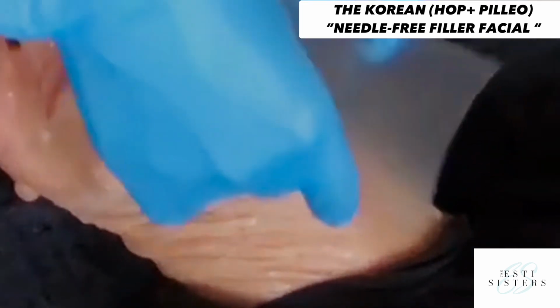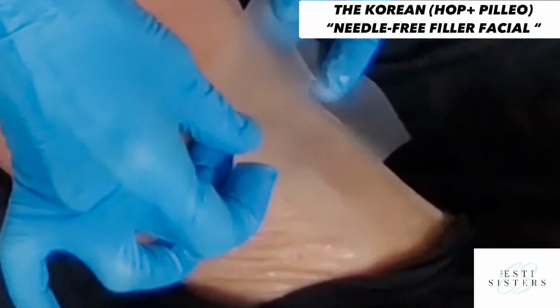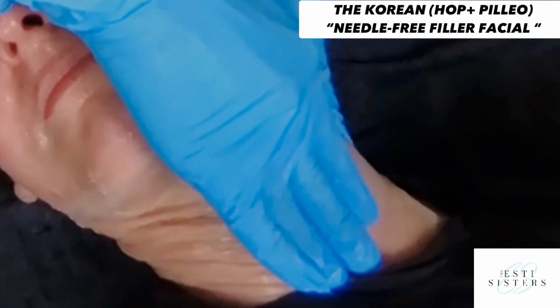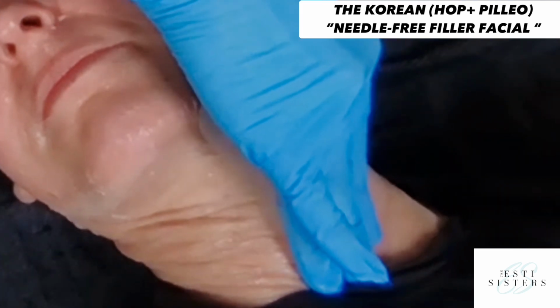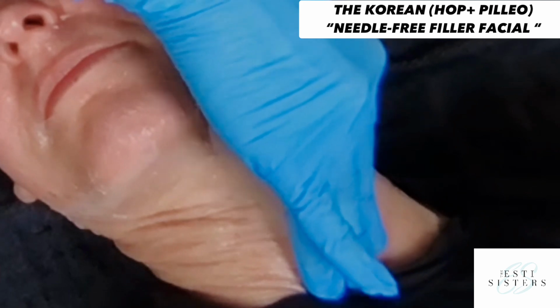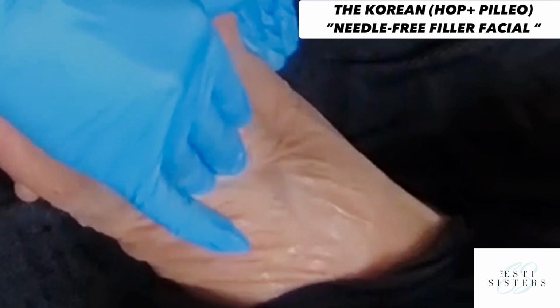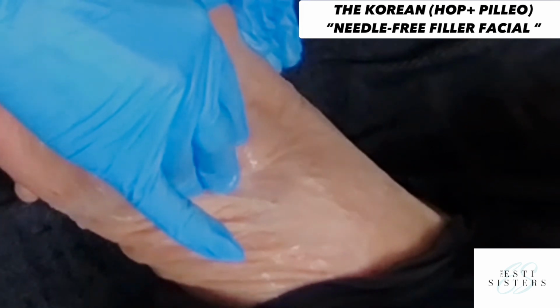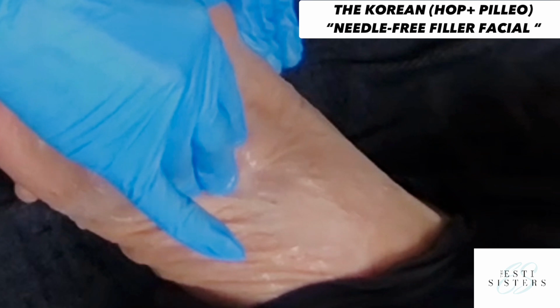We're going to start, I'll have it turned here. Yep, I'm going to start on the side here, the jawline. And then you're going to hold down first. Just as long as you're holding taut and you commit for about 10 seconds, you'll feel it kind of absorb into the skin. And then we're going to continue here.